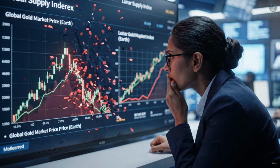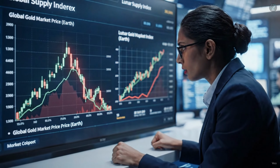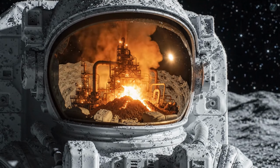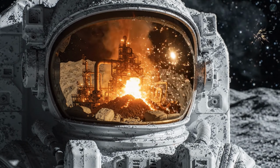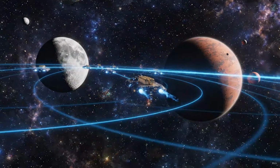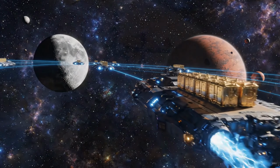Material transport is handled by magnets. This avoids the wear and tear of mechanical belts, keeping the system running for decades without failure. The Earth's economy is feeling the ripple effect. Lunar gold is stabilizing markets and fueling a global surge in high-tech research.